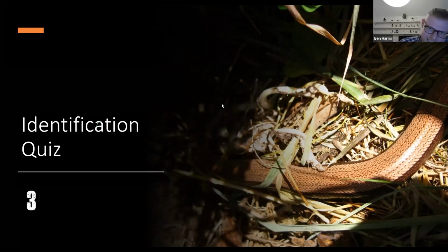And I don't know if any of you can see there just about a vertebral line that starts on its head and sort of runs down the length of the body, but in a very broken line, giving it away as a bit of a female. This is a female slow worm. So well done to those that got it right.